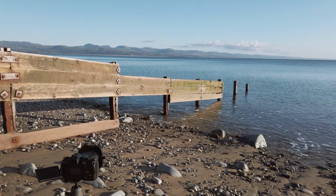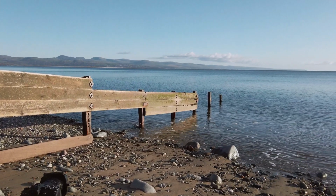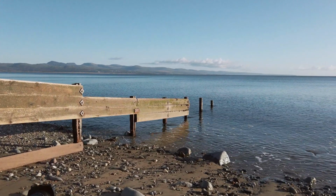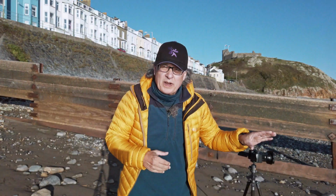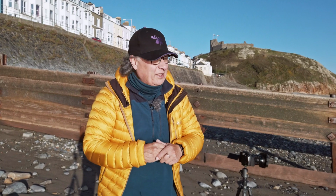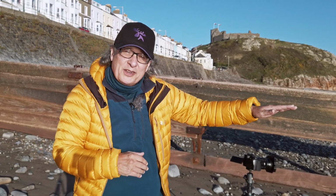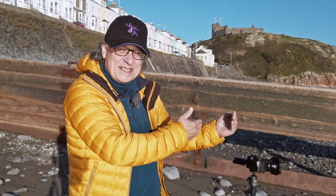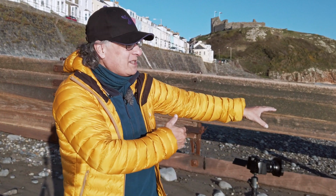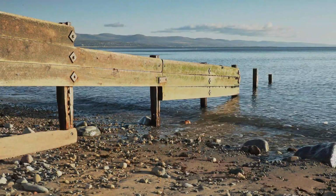Now, I've walked up and down the beach and most of them are quite intact, apart from this one that's got a couple of posts sticking out by themselves. Now, the sea is pretty calm, but despite that, I'm going to go for a 10-stop filter here because I really want to smooth it right out. Now, I could do with the sea being slightly further in, just up to this little rock that's underneath the first section that I've got in my frame.